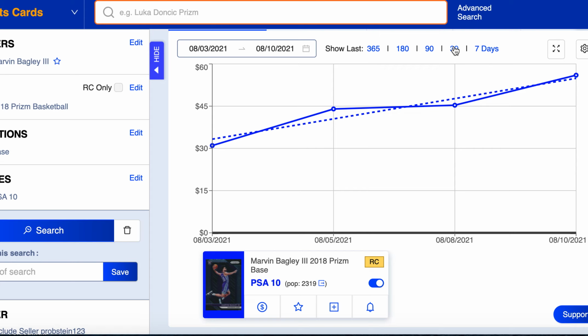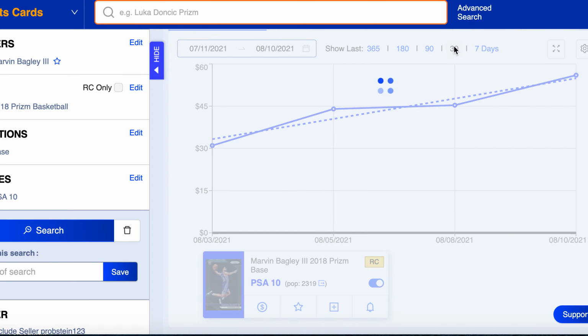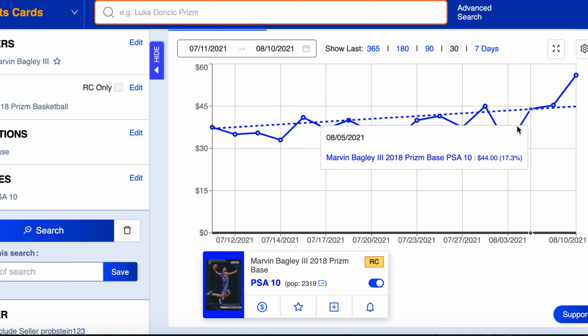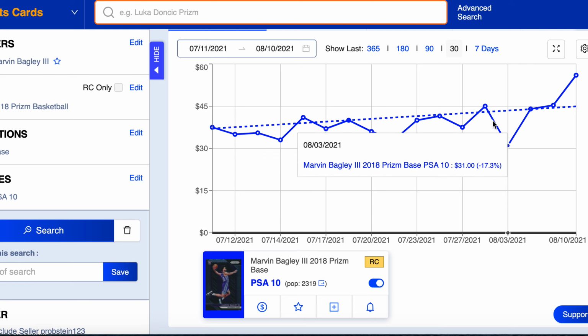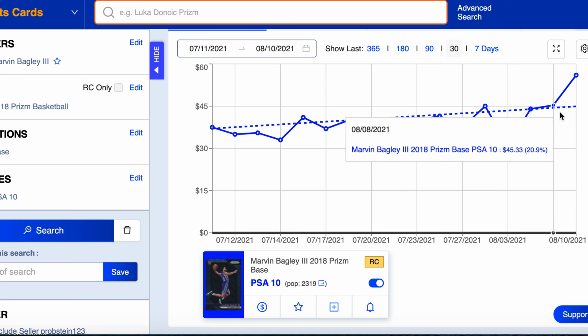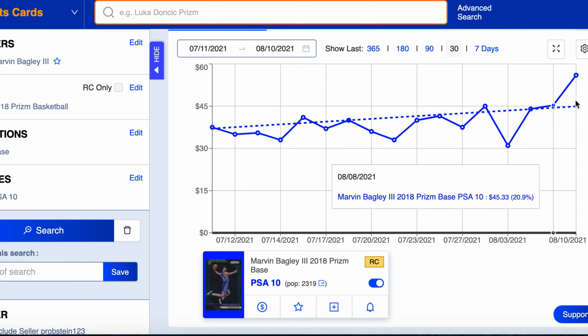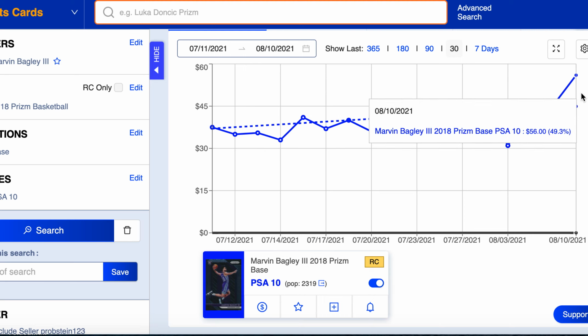I guess it could be about his trade rumors, because it seems like he is probably going to get traded somewhere. But the $31 was a dip. This card is $45. I think the trade rumors probably shot it up to 56. I think he will get traded.